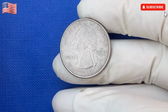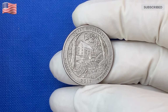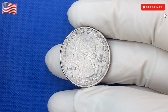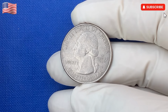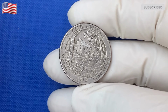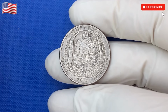Many of the 2017 Washington quarters that were circulated in regular commerce have been worn down over time, but a well-preserved coin that's never been used in transactions can fetch a much higher price. In addition to the coin's condition, its rarity is another factor that drives its value. While the U.S. Mint produces millions of quarters every year, only a small percentage of those coins remain in pristine, uncirculated condition.